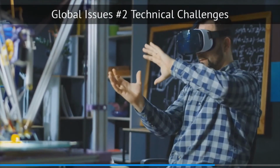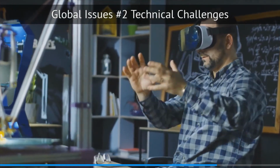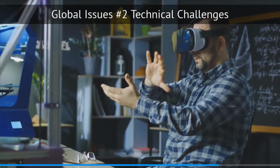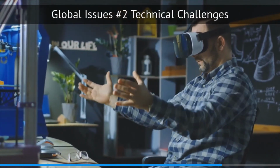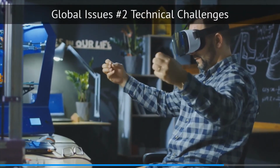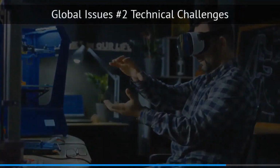Technical challenges. Think about it. Technical challenge. Now, this one seems easy enough to solve, but look at it this way. Every time you go traveling overseas or you've bought an electronic device from overseas, they tend to have a different plug point and occasionally different voltages as well, which can really affect the products and their outcome.